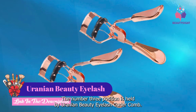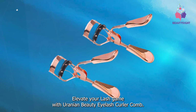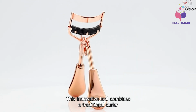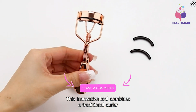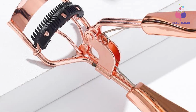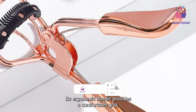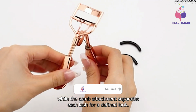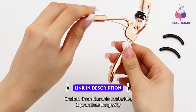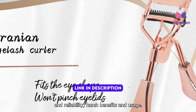The number 3 position is held by Uranian Beauty Eyelash Curler Comb. Elevate your lash game with Uranian Beauty Eyelash Curler Comb. This innovative tool combines a traditional curler with a comb for precise and flawless results. Key features. Its ergonomic handle provides a comfortable grip, while the comb attachment separates each lash for a defined look. Crafted from durable materials, it promises longevity and reliability.